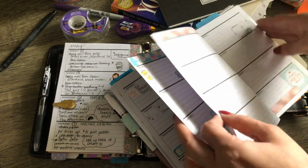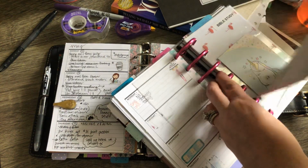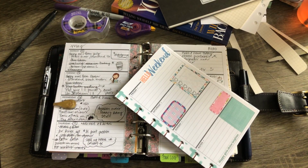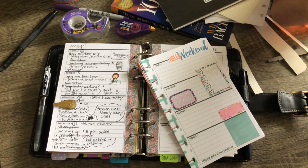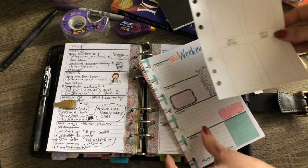Let's just say I'm going to punch. Let's take all these out, because that's what I wrote down in my daily: punch more inserts. That's what I was talking about. So if you can see, I've got a personal wide, which is my template I'm using.